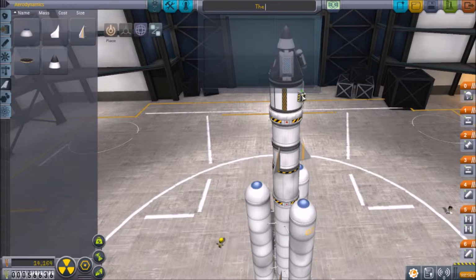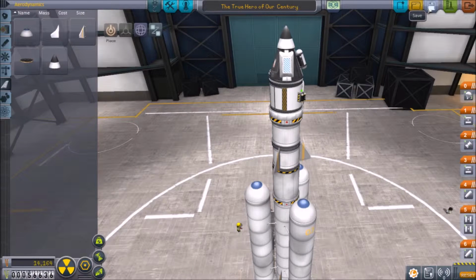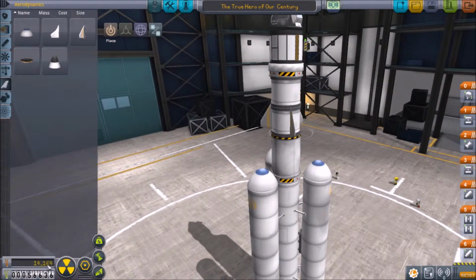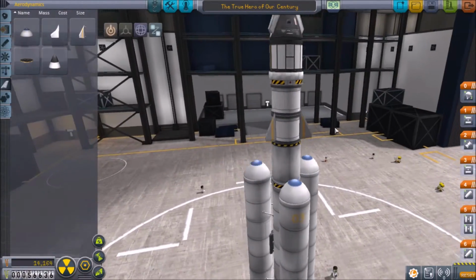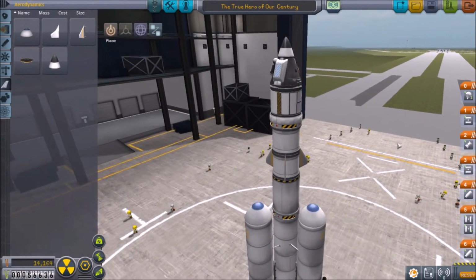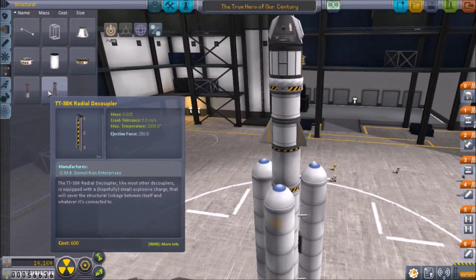This shall be the true hero of our century? Oh my lord, it fits! It is the true hero of our century. Enter. That's a really long name. How does that even fit? It's going to cost us 14,000 big ones, which is probably the most any of our vessels has ever cost. But it shall be worth it.